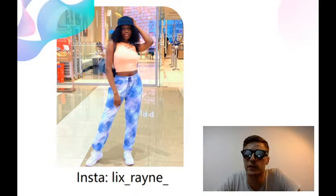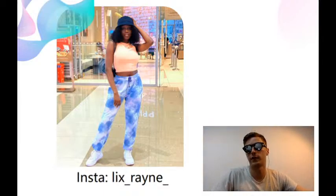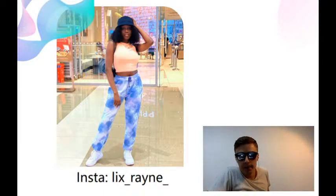Bucket hat, obviously here we have the hip-hop kind of like street style vibes going on, and I think the top's actually really cool as well. The pastel orangey top. I think the overall fit, even though it's nothing too exciting, but the overall composition I do like quite a bit. It goes really well with her curly hair, the bucket hat. I think this is a 4 out of 5 from me here for Lixie.